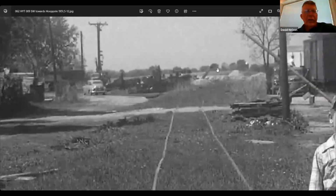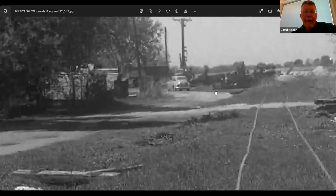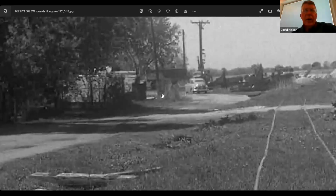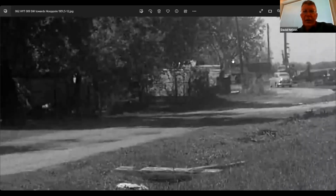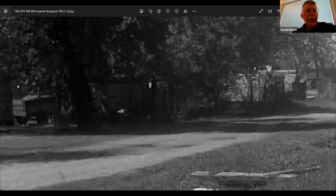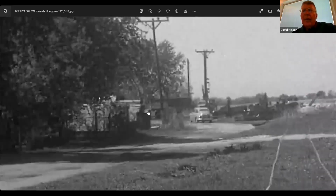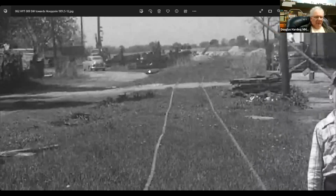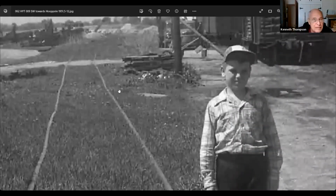Is there anything off to this side we should be looking at? No. A quarry, it could be. Some more vehicles, country roads. Looks like another farm truck or trailer or some kind of vehicle. It is a fantastic photo. Yeah, that really is. That does look like a quarry, too.